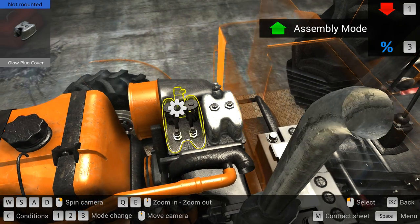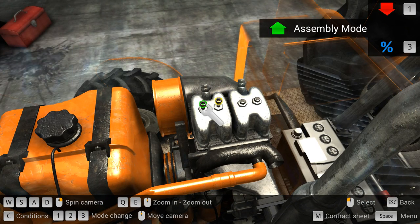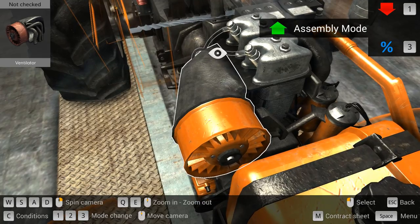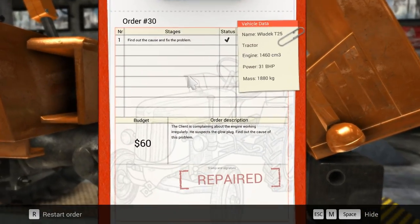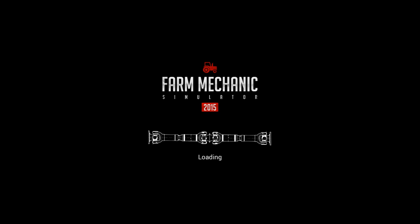Yes, we Loctited and torqued those cover bolts down. Nuts, sorry. And ignition cables. Okay, that should be it. Is she running better, bud? Apparently. Alright. Not too bad at all. What else we got now? Combine, maybe?